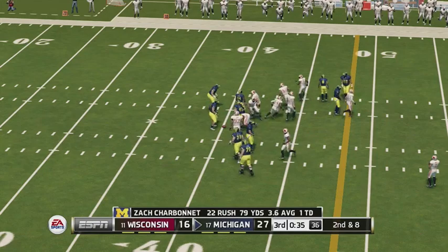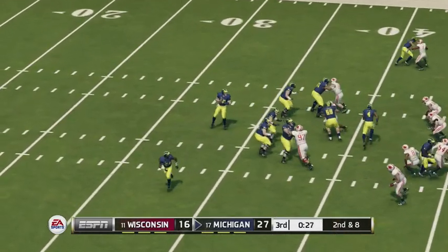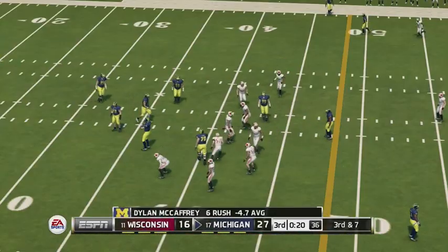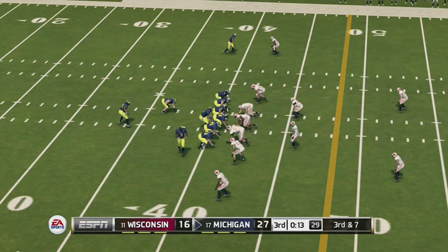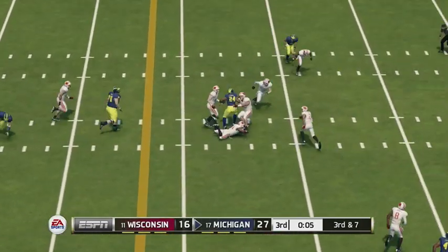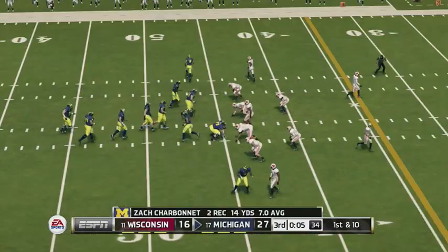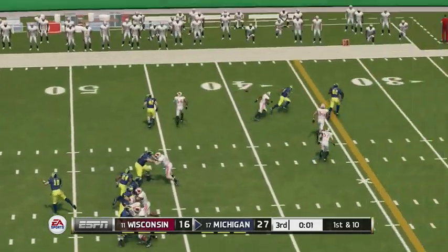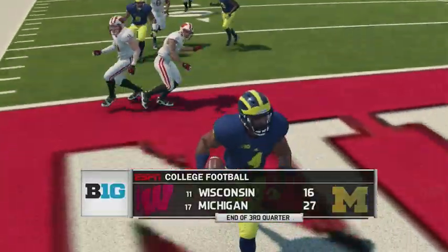A 2-yard run by the halfback. Tries to buy some time. Brought down at about the 41. That makes it 47. Fires that quickly to the tailback. They'll bring him down at the 45-yard line. He's tackled right around the 32-yard line. So at the end of the third quarter, Michigan leads it 27-16.